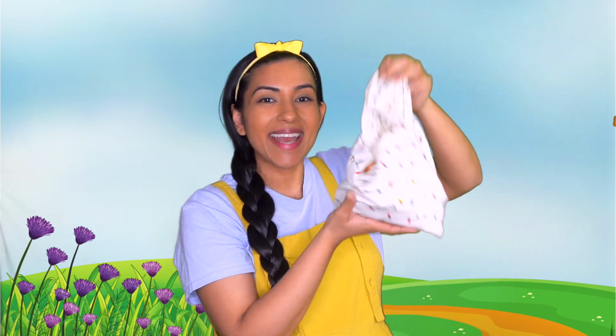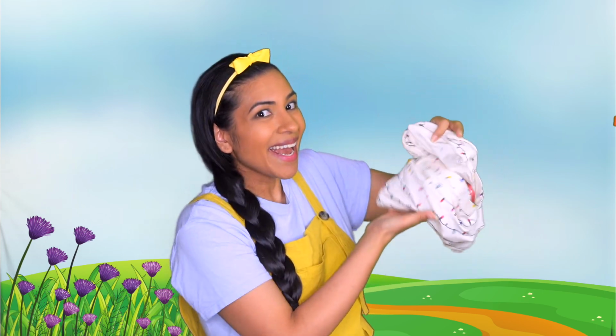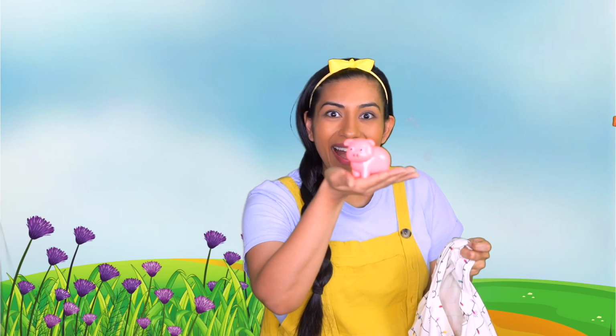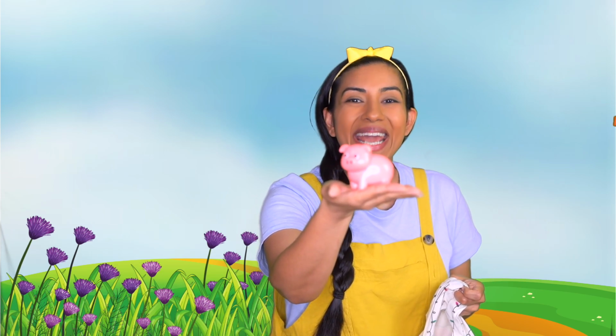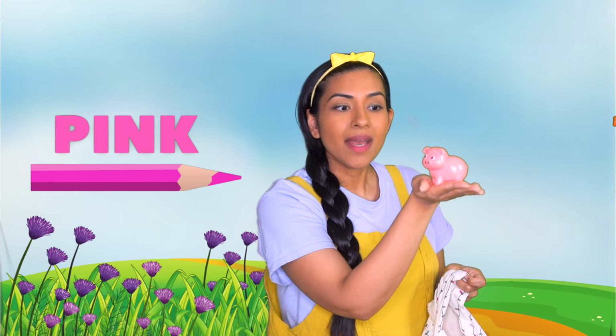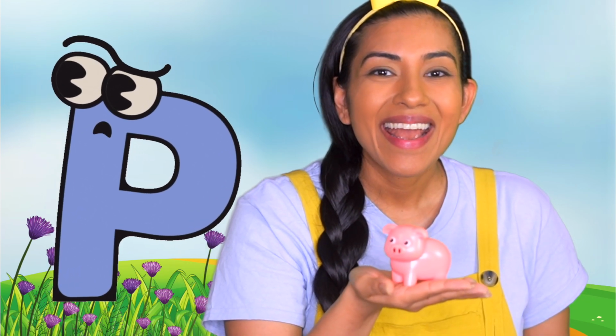Okay, time to bring out the bag again and pull out the next surprise animal. What will we get next? Is that a pink pig? Pig. The color of this pig is pink. And did you know that pink and pig both start with the letter P? P. Good job, friend. Yeah, the little pig is just having a good day.